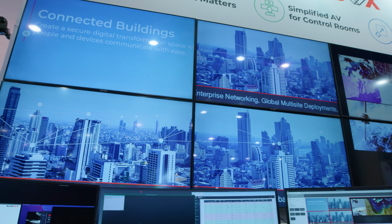Additionally, we have a couple of AV over IP solutions that we're featuring. So we have a 10 gig MCX solution, and we have a 1 gig Media CentOS solution that basically takes all of your video distribution over the Ethernet.